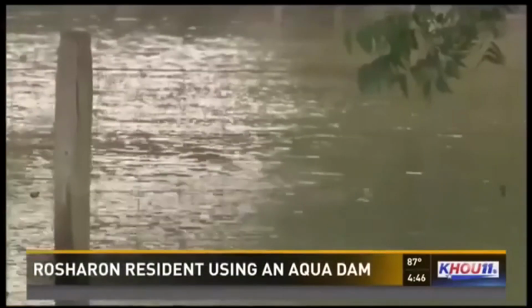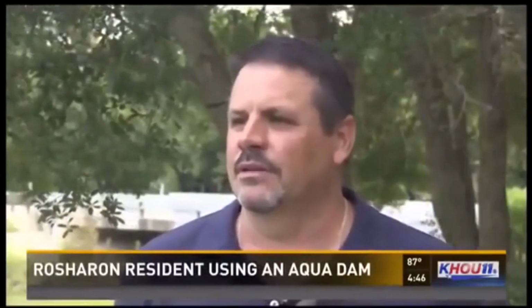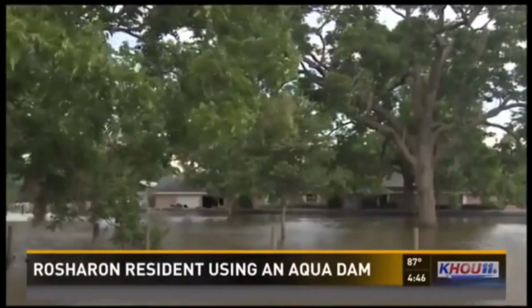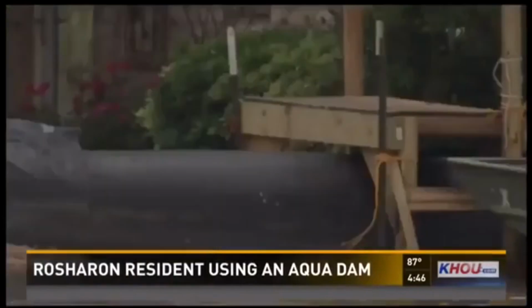Not knowing what that level was going to stop at, I needed to prepare for something that no one has seen. In the middle of all of it, it looked like he did just that. His house, now an island. This is a dam that's filled with water, holding back water.